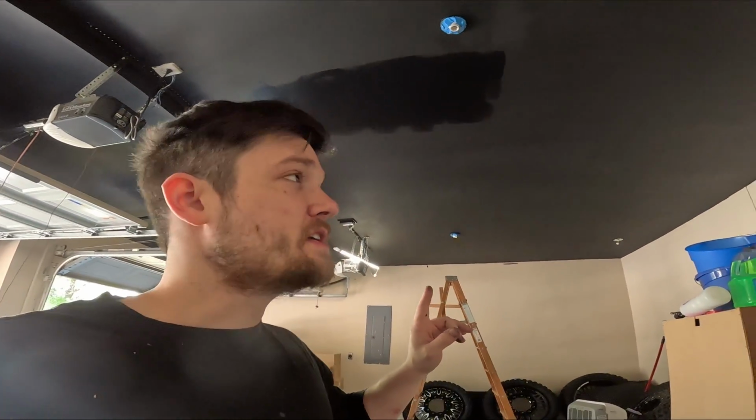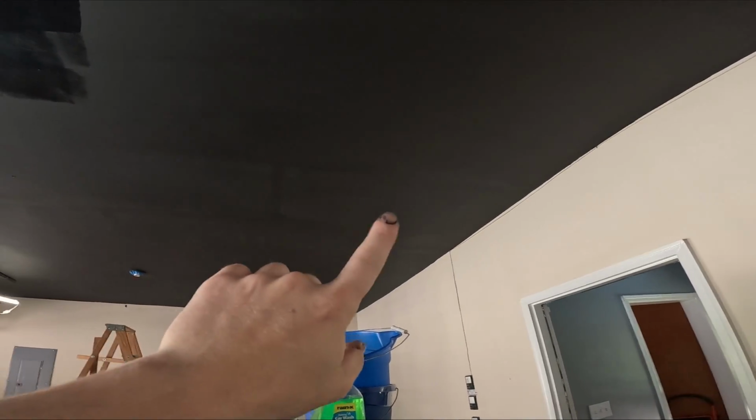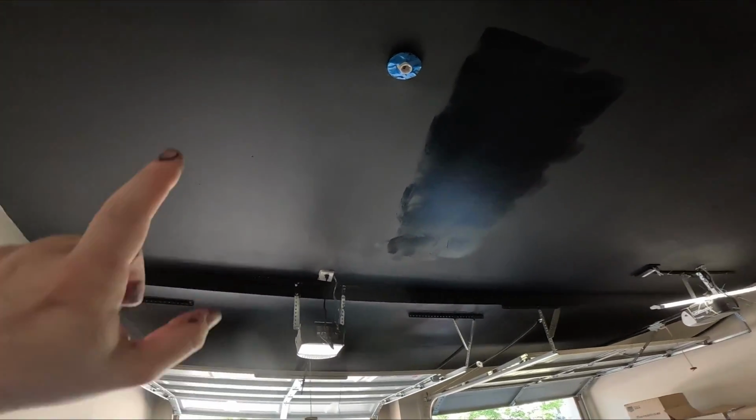All right, so finished up the first coat yesterday and it came out really good. There is a couple of spots where it's just a little bit too thin, like along this line here. So what I'm gonna do while Laura's at jiu-jitsu, I'm gonna go ahead and try to apply a second coat.